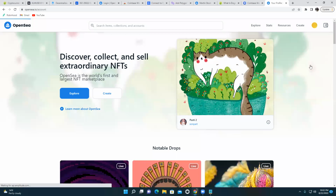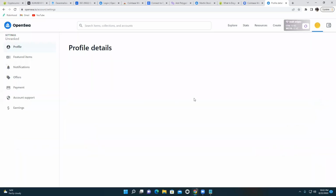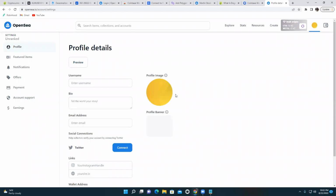And in your profile, you won't have anything right now, but this is where you can come and edit the information relating to your profile. You can change the picture here, and change it to whatever you want. But let's click settings real quick, and y'all let me know if y'all are still following me, if I'm going too fast.